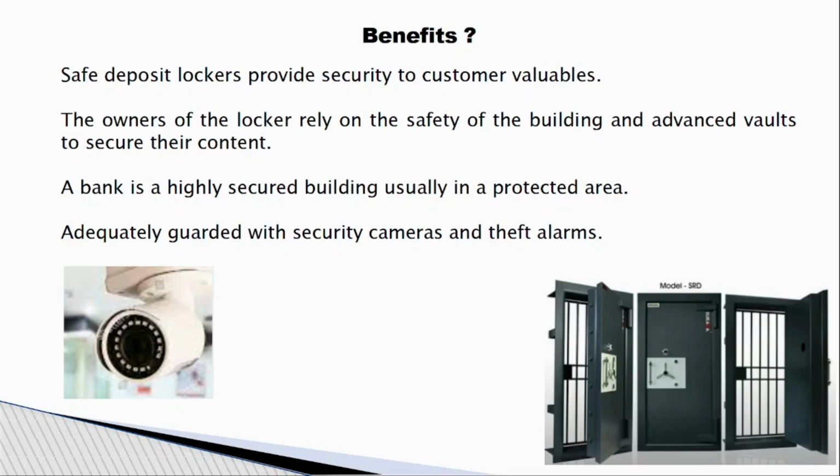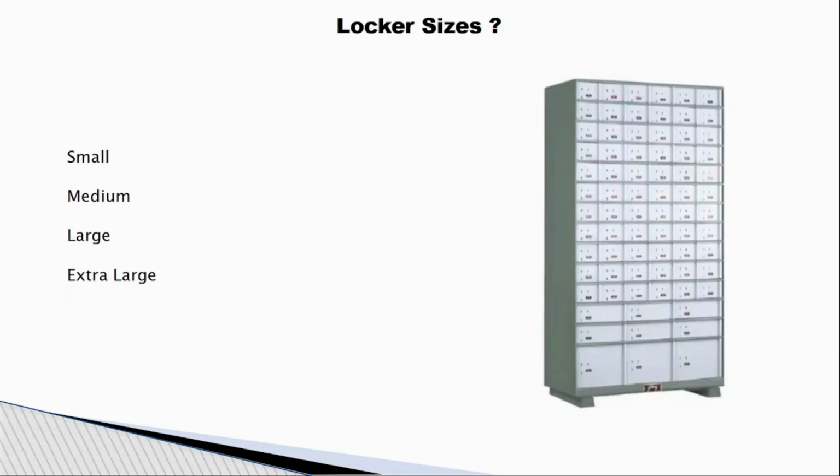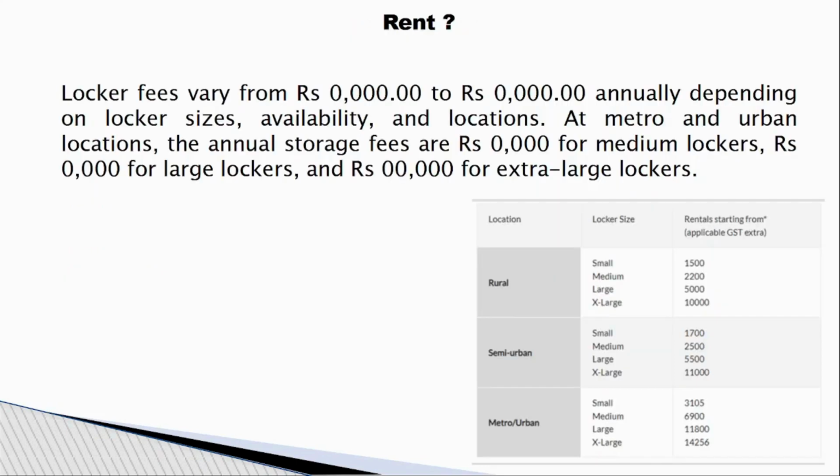So these are the benefits to the bank. So what are the sizes? As per my knowledge, I've seen a few banks with small, medium, large, extra large. Maybe other sizes may be available in different banks. Rent I have not mentioned because different banks, different areas, and different sizes have different rate structures. Normally, this rent or fee will be for 1 year.